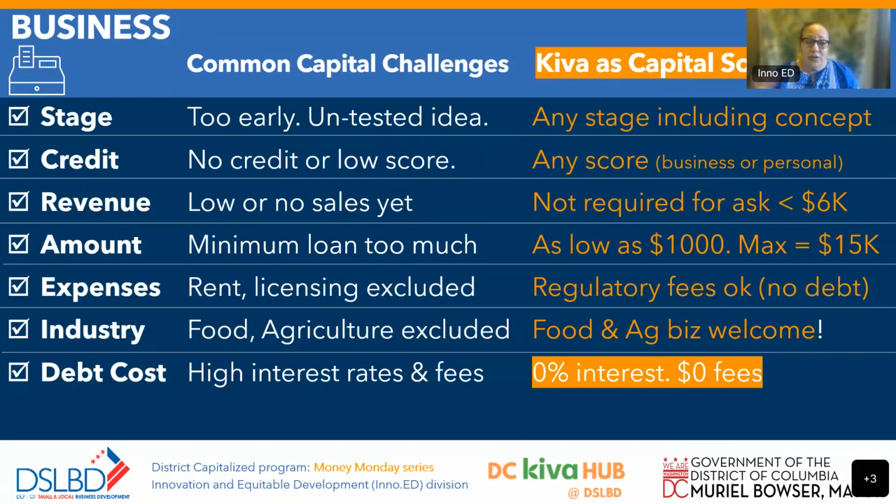We'll talk about the range of loans from $1,000 to $15,000. If you're going for a higher amount of loans, you will need to show some proof of revenue. But if you're going for a lower amount, under $6,000, you do not need to show that you have any revenue, which is great if you're at that stage where you're trying to make revenue. You just need a little bit of money to get to that revenue generating activity. The minimum amount of loan is $1,000, up to $15,000.